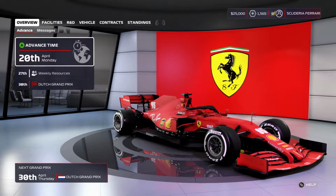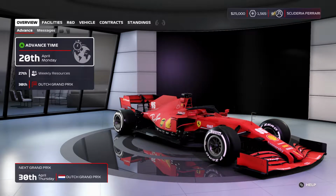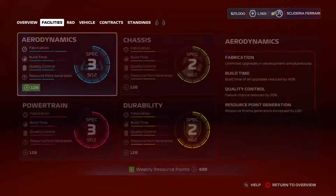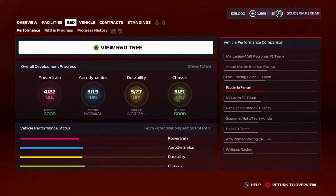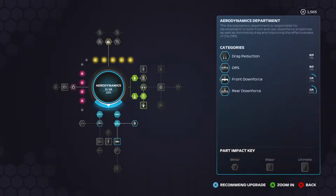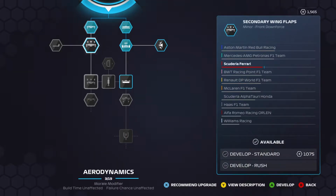Welcome back to our F1 2020 Ferrari Return to Glory career mode. Today we've got another brand new race to the calendar, the Dutch Grand Prix at the Zandvoort circuit. I guess it's not technically brand new, but it will be for everyone on the grid today because it's been many years since F1 last raced here, and we'll be hoping we can get a good result here for our first race of our career here.